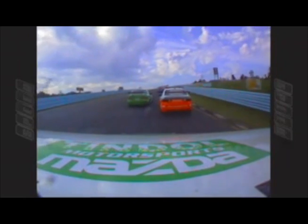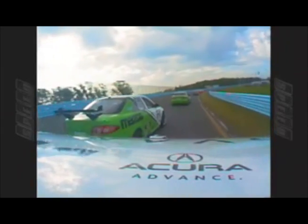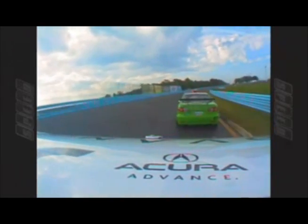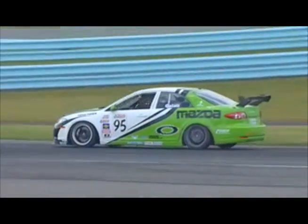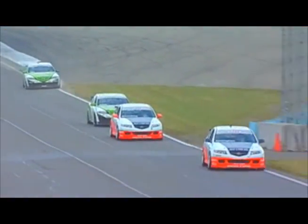On board, 97 up through the S's. Chip Herr. Remember, he took the victory in the last round. Look at this side-by-side pass. Kuno Whitmer that's up through the S's. Crazy up through there. 13 World Challenge Championships between those first 3 drivers right there.